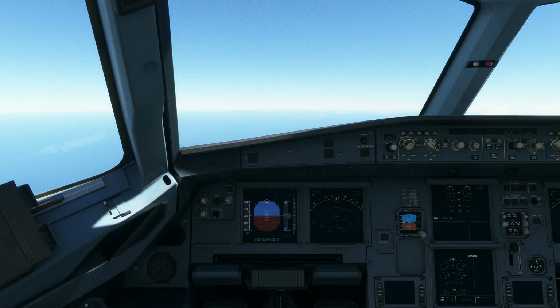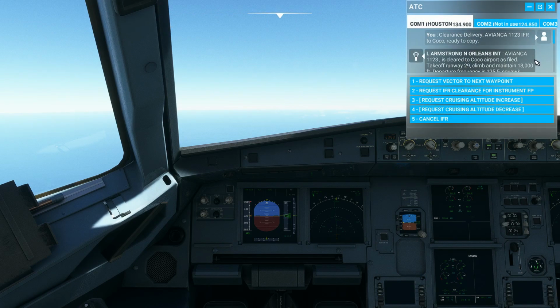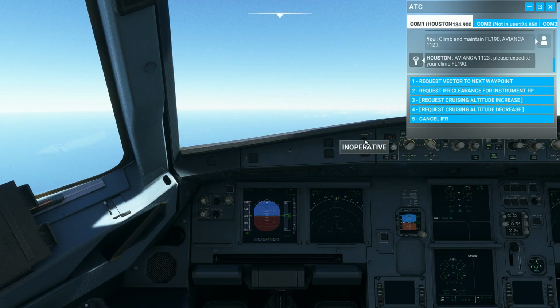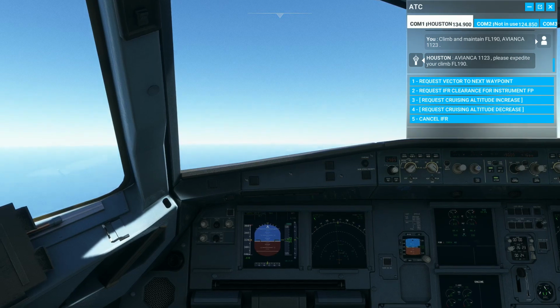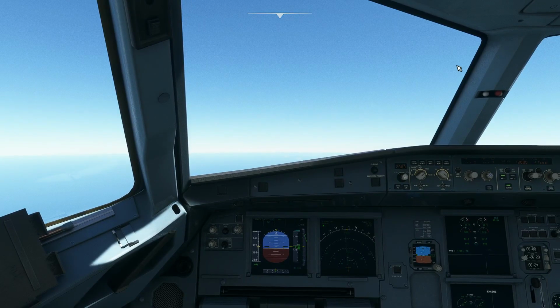So we're at 12,000 feet. Let's see, did they give us any more instructions? 13,000. Oh, flight level 190. Okay. Oh yeah, is that me? Yeah, okay. 1123. So let me climb and maintain flight level 190. Let's get up there. Avianca 112, please expedite your climb.